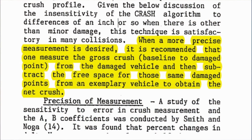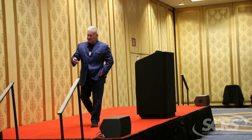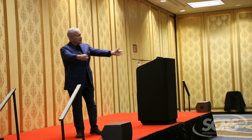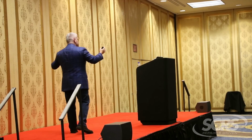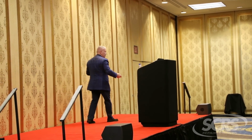So this is the most famous paper ever written on crush profile analysis. It's written by a guy named Nicholas Thomas. Now, Nicholas Thomas is a pretty smart guy, because everybody recognizes that he's about the smartest guy on the planet. And he specifically talks about that you do not include free space. You don't include this stuff called free space, which are areas of vehicles where there's no components, where there's no structure. And the reason that's important is because it gives you artificial numbers.